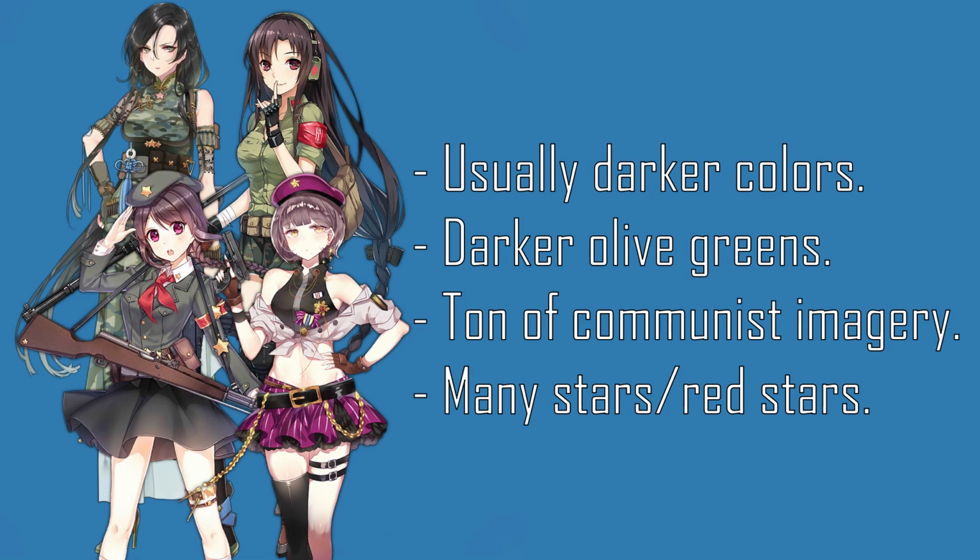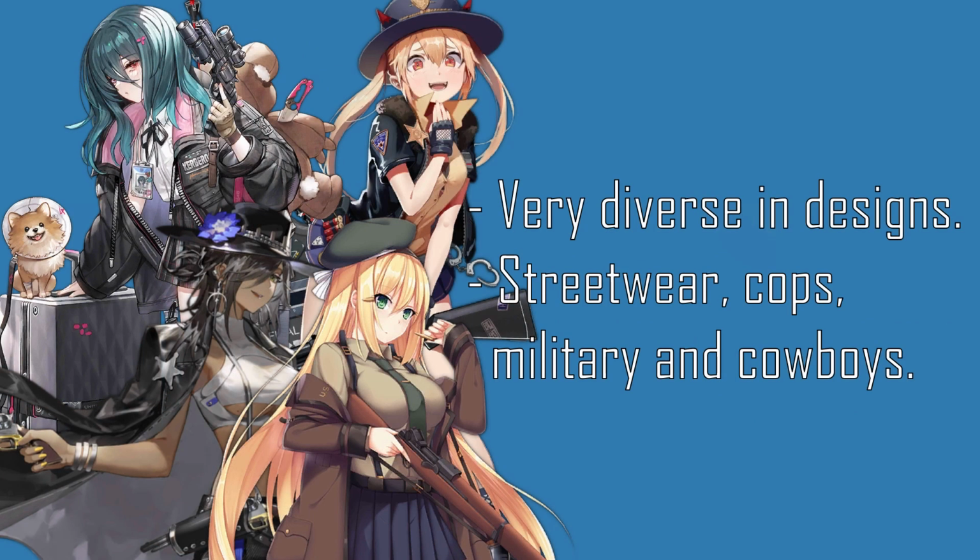The People's Republic of China's firearms have just as many stars and communist imagery as the Soviets did, if not more, with only a few exceptions having none whatsoever. The designs are again heavily militarized, with all being either practical for field usage, like Type 03 and 64 are, or being well groomed enough for a military parade in front of Mao, like Type 56R and 92. What's interesting is the common usage of darker colors, such as olive green, as this is a common color used for basic camouflage.